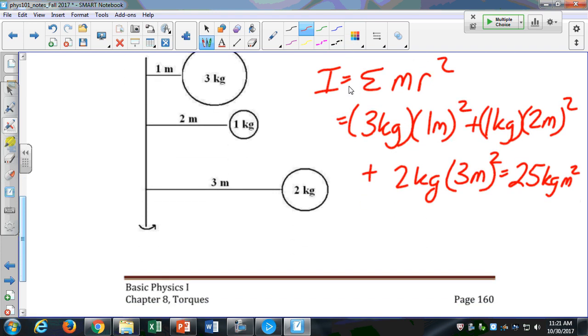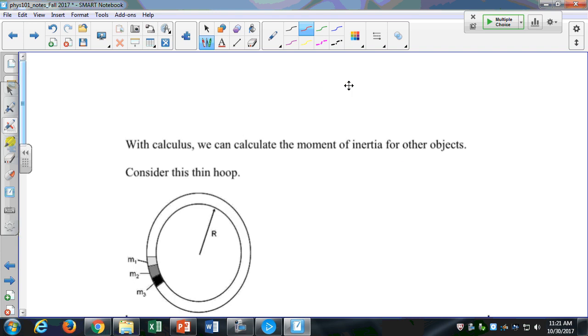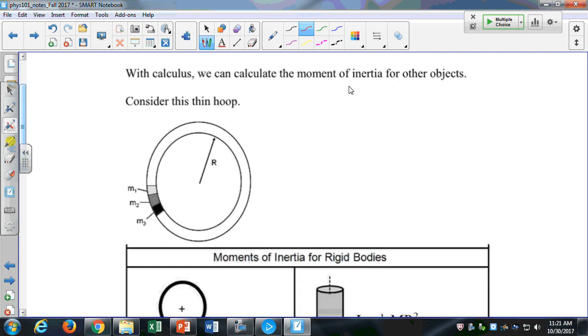You might see a question on the test like this, where I just give you a collection of particles, and you calculate the moment of inertia for that collection of particles. Then we'll have some additional questions, which we'll get to next week, that deal with that. Let me show you a couple other things.